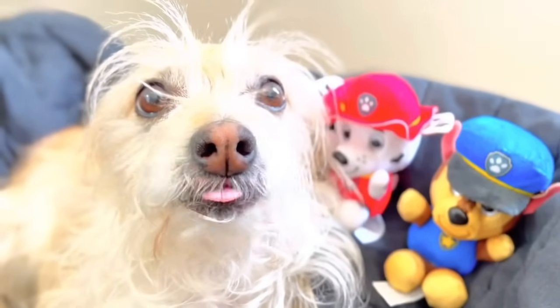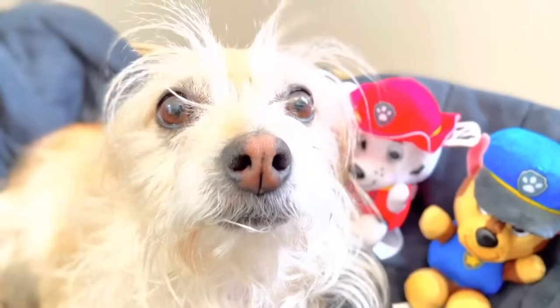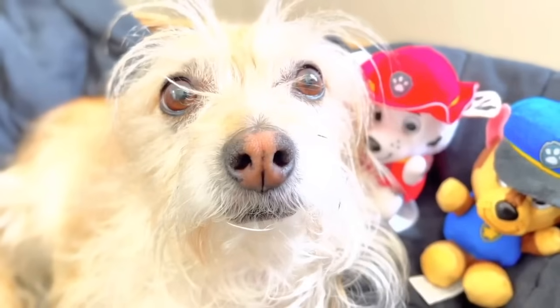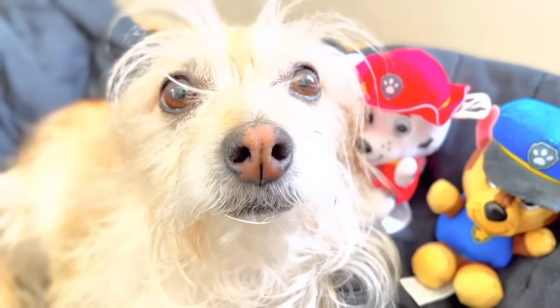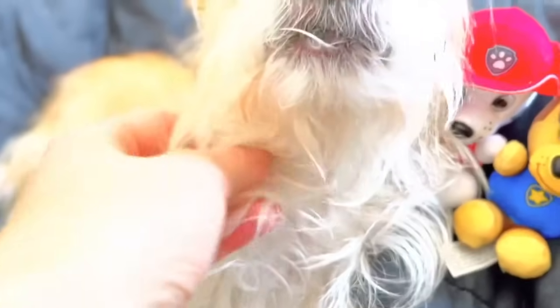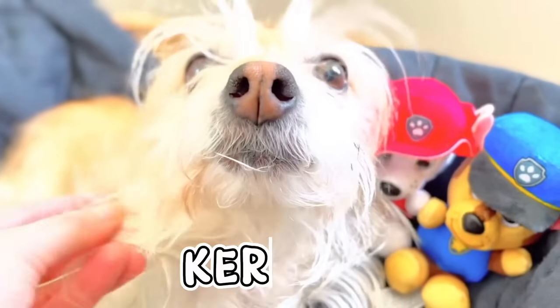Do you know what kind of dog Poppy is? He is called a mix. Part silk hair terrier and part Chihuahua. And did you know that he doesn't have fur? He actually has hair. Hair and fur are made of something called keratin.